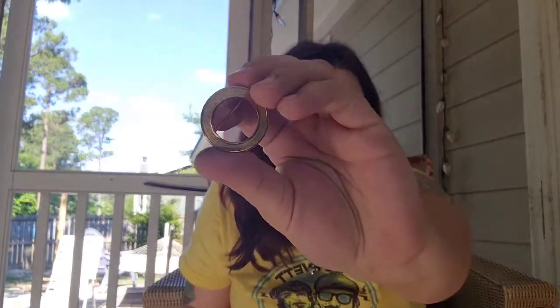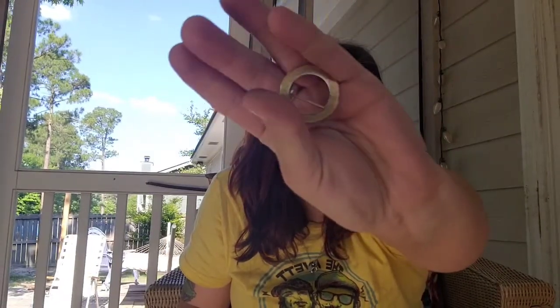That's actually a brooch that got thrown in there. It's just a gold tone circle brooch. But yeah, so I think the earrings are Tiffany too. But I'm gonna try to find out for sure before I list them.